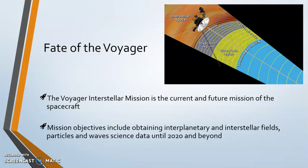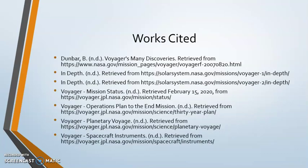The fate of the Voyager mission. The Voyager interstellar mission is the current and future mission of the spacecraft, and the objectives include obtaining interplanetary and interstellar fields, particles, and waves science data until 2020 and even beyond. And this is my work cited.